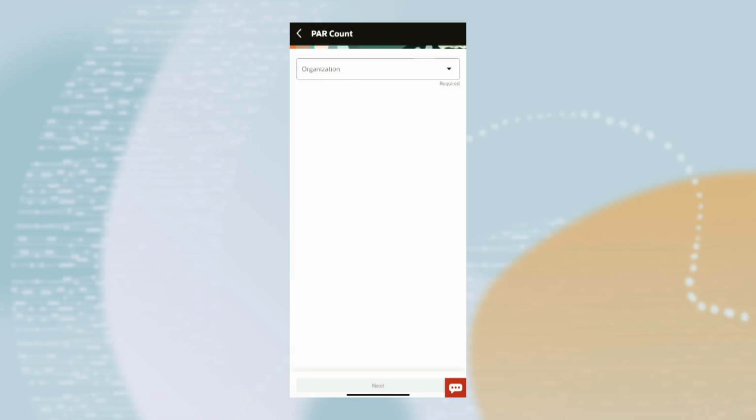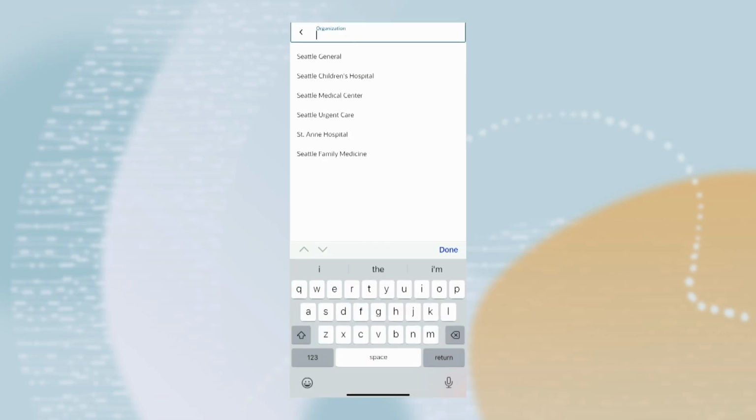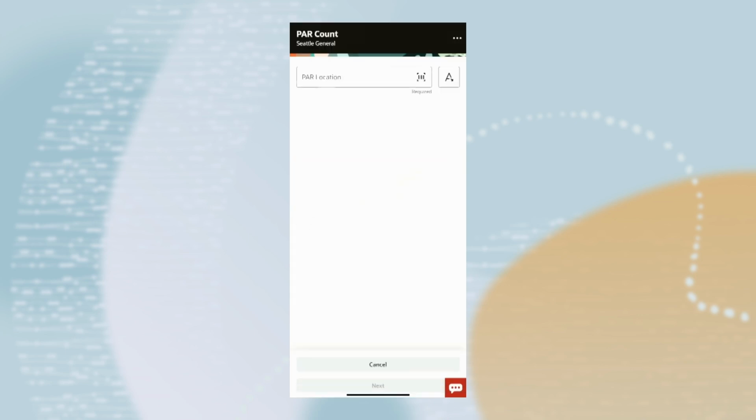to make sure that they can fulfill all the needs. So let me start on my mobile device. Everything that I'm going to be showing you on the supply chain operations side is all 100% mobile enabled. So I'm going to start with a PAR count, and I'm going to go to Seattle General. That's where I'm working.